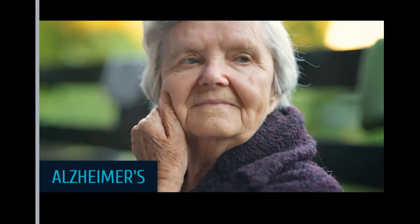Risk of Alzheimer's is doubled by type 2 diabetes. Heart disease also increases your risk of dementia, as arterial stiffness is associated with a buildup of beta amyloid plaque in the brain, which is a hallmark of Alzheimer's disease.